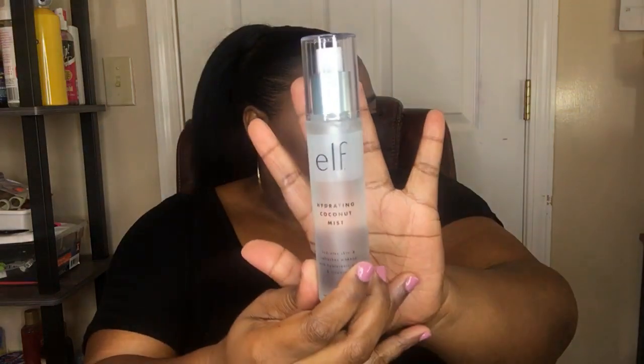Next I got is this Elf Hydrating Coconut Mist. This is supposed to hydrate skin and refresh makeup with hyaluronic acid and vitamin E. This right here originally is $8. I paid $4 for this as well, and I actually used this today. I used this with a combination of another product that I will show you in this haul, and y'all, so far I am loving it. I actually use this product, so yes, I'm gonna show you in a minute.